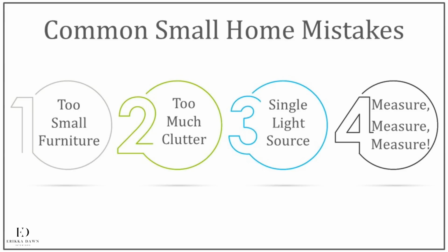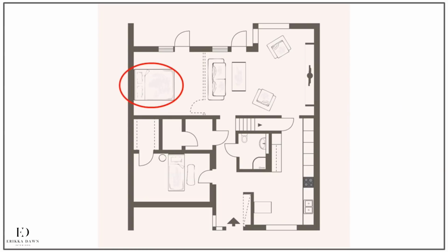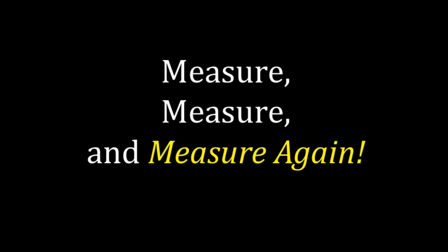Finally, the fourth biggest mistake that I see clients make is not properly measuring their space before purchasing a large item, such as a piece of furniture or a piece of artwork. Obviously, smaller homes generally mean smaller rooms and more chances to make mistakes by purchasing pieces that just don't fit. Ouch! And don't just measure your space. Measure your doorways and all access points to your home. For example, if you're purchasing a new king-size bed for your bedroom, measure not only your room to ensure that you'll have adequate walking clearance around your bed, but also measure every doorway that the mattress and headboard will have to come through, including any doors to your building if you live in an apartment, condo, or flat. Even professional designers have made mistakes in this area, and it's often a very expensive mistake. So my mantra is measure, measure, and then measure again.